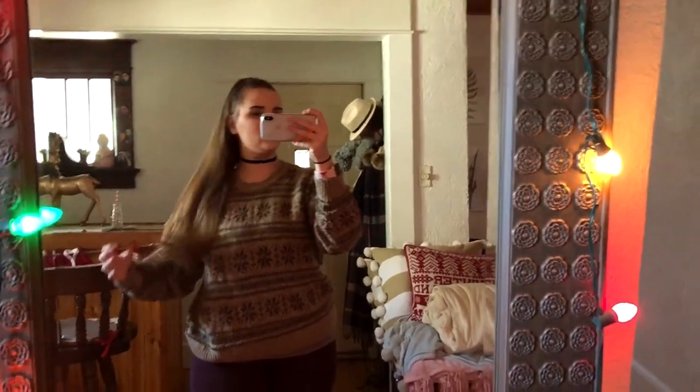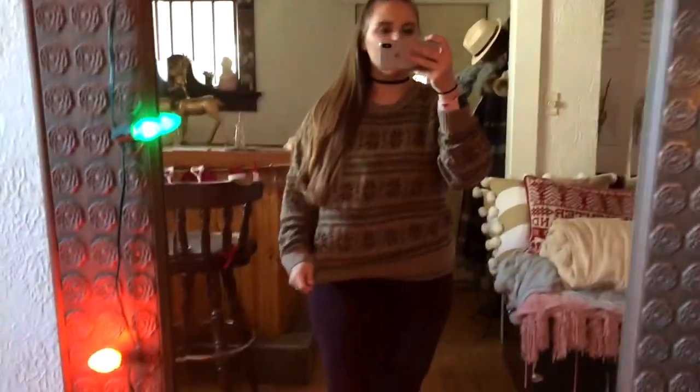Just wearing a half up, half down pony, which I might end up changing into just a ponytail, but I don't know. I might keep it too. We'll see.